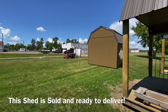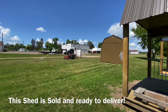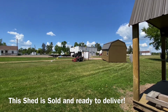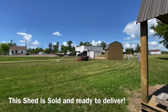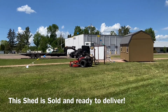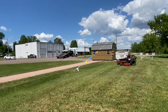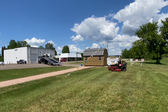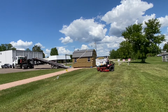How do they load this shed? Looks like it's going to be... You think it's going to go over there? We'll see and find out. That's how they load this shed. A little shed. A pool shed. I think this is a pool shed.